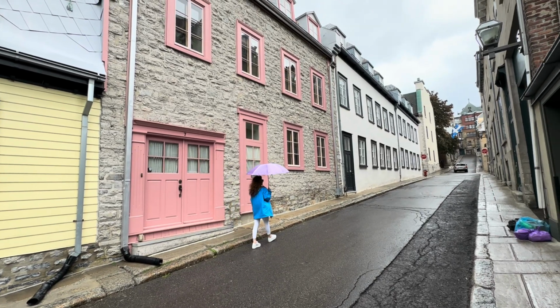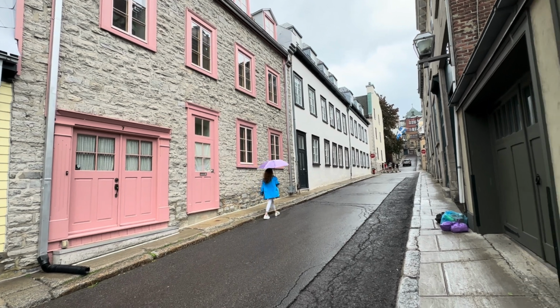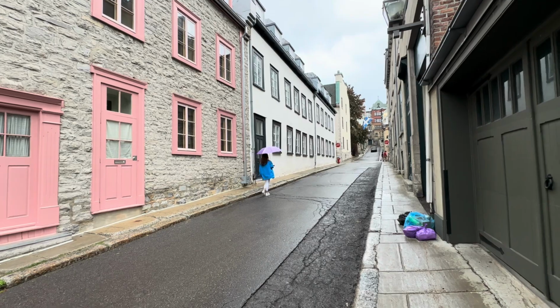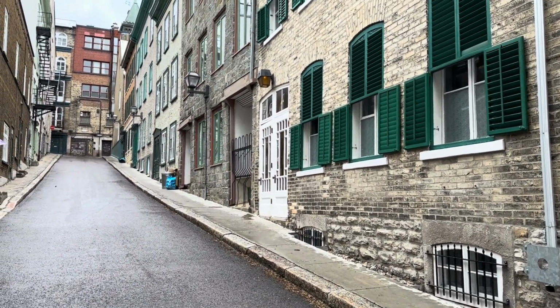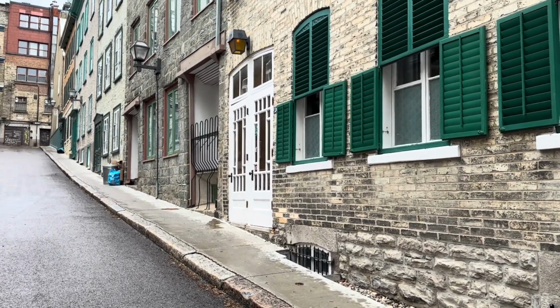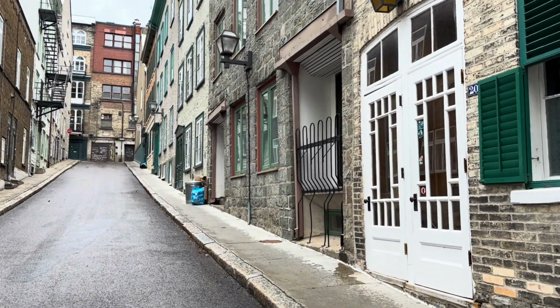And as you can see, Anna's sporting a nice purple umbrella because the whole time we're here, it's forecasted rain, but then the sun comes out. And this is a perfect example of a French neighborhood. All these different colored shutters and doors and all the stonework. Very, very Parisian.